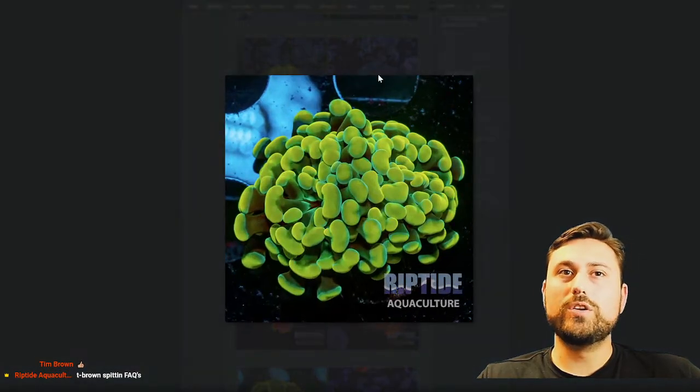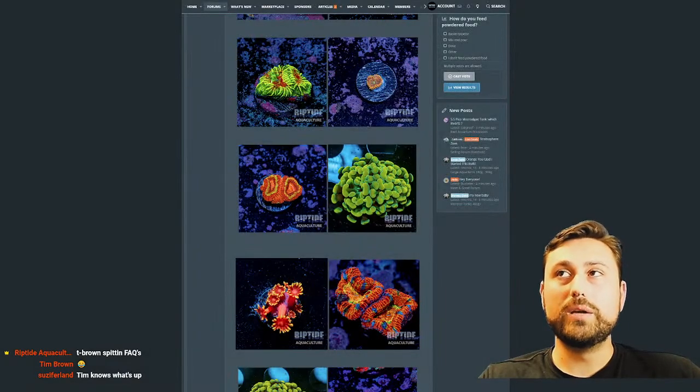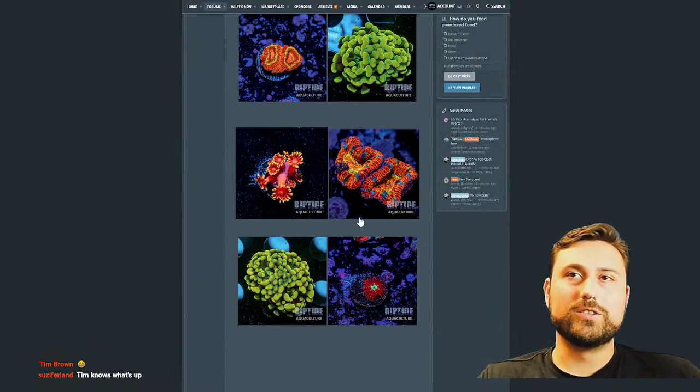This thing is super cool. All these hammers as well are fully cultured. These things are growing really well for us, and they are really bright and colorful. That thing is awesome.